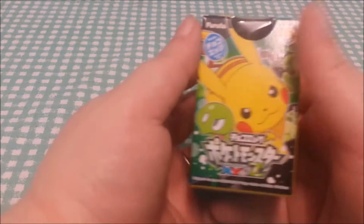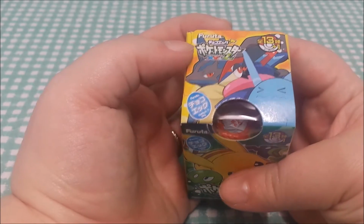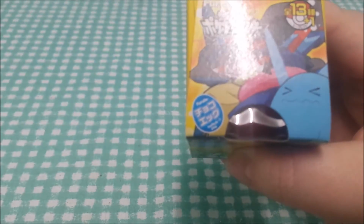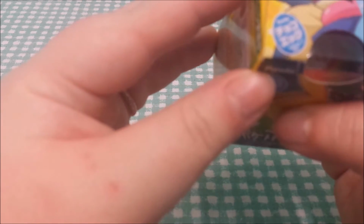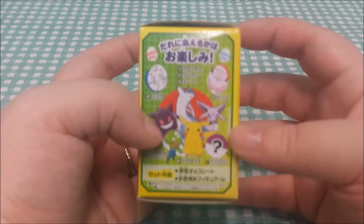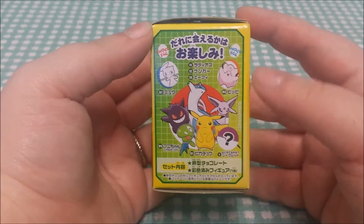Okay, next we have got this. And this, I can hazard a guess at what it is, because there is actually some English on it. If you can see there, if the camera will focus, and the camera won't focus, it says choco egg, so it's a chocolate egg. Is it a Kinder Egg sort of chocolate egg, I wonder? Or, there we go, choco egg.